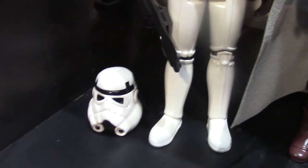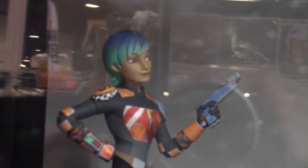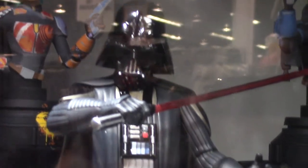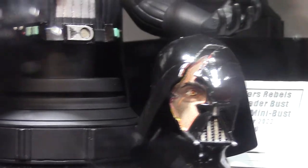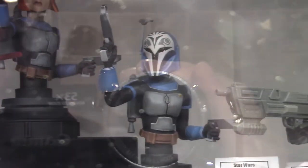These are 1/7 scale minibusters. So we've got Sabine, Rebels, Vader from Rebels. Vader here from Rebels. These are all in the 120, 125 range. There's the alternate head where you can kind of see Anakin poking through. And Ahsoka nailed him in the face. There's Bo-Katan back there. Animated version of Bo-Katan. Alternate head and helmet.